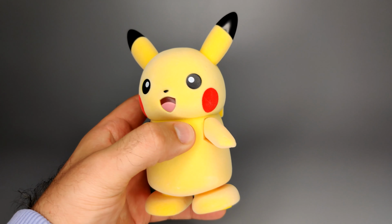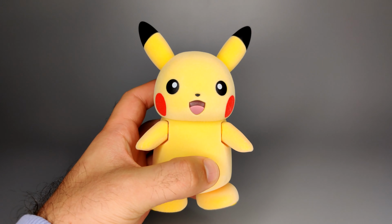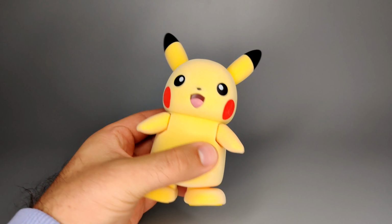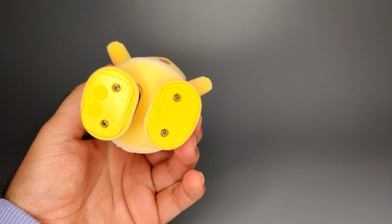My other one has a slight fraying around the edges, but I think it's just going to be a really minor difference between your individual toy. And then the mouth looks great. The eyes look great. The shape of it looks really, really great. It's a really, really adorable looking Pikachu. And you got the feet too. And then, yeah, you got the plastic bottoms too.